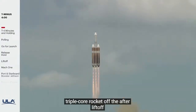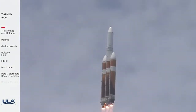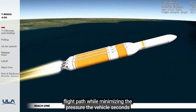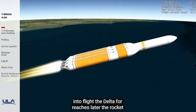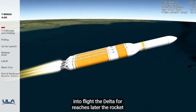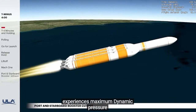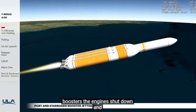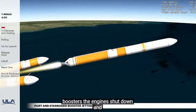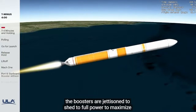Shortly after liftoff, Delta begins a pitchover to attain the proper flight path while minimizing the pressure the vehicle experiences during flight. 79 seconds into flight, the Delta IV reaches Mach 1, the speed of sound. 2 seconds later, the rocket experiences maximum dynamic pressure as it travels through Earth's atmosphere. With propellant depleted in the port and starboard boosters, the engines shut down and the boosters are jettisoned to shed their weight. The remaining booster engine then throttles to full power to maximize performance against gravity losses.